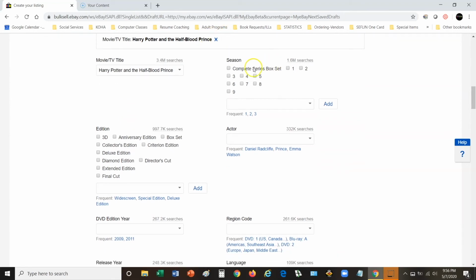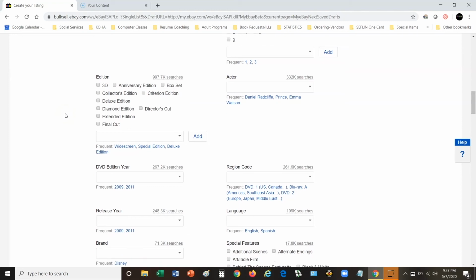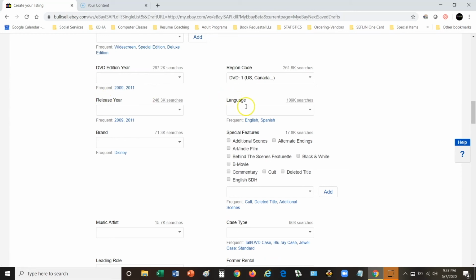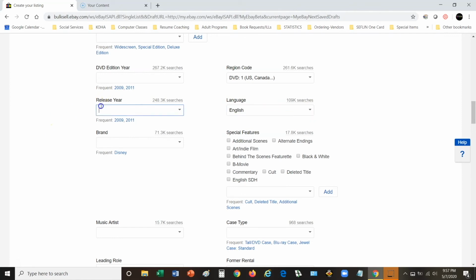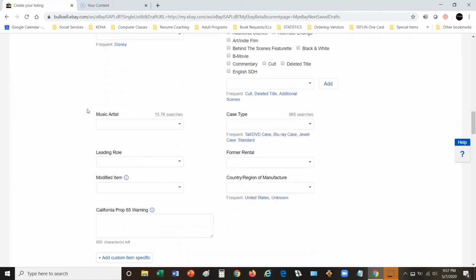Now this is not a box set, so I don't need to click on any of these other items over here on the right hand side. Let's see, there's no special edition except for widescreen, which I don't see here, which is fine, we can ignore that. Okay, region code, it's a US DVD, so we can click on DVD 1. There we go, the language is in English. And the release year, I don't have that information with me right now, but we can go ahead and enter that later. Let's go ahead and scroll down.